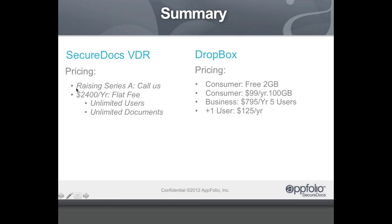Again, in terms of pricing, if we have companies raising Series A, typically those companies don't have a lot of money, and so we try to work with them. We're very sensitive about entrepreneurs in particular, so you can call us. But typically it's $2,400 a year. It's a flat fee. There's no variable, and it allows for unlimited users and unlimited documents.